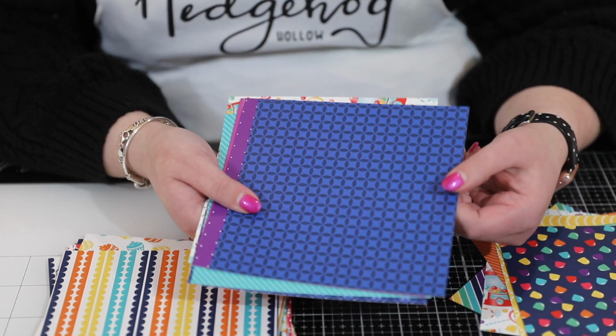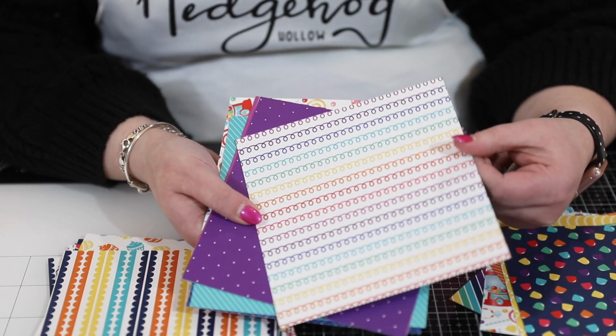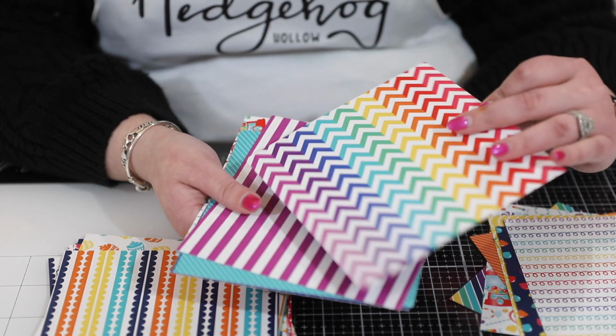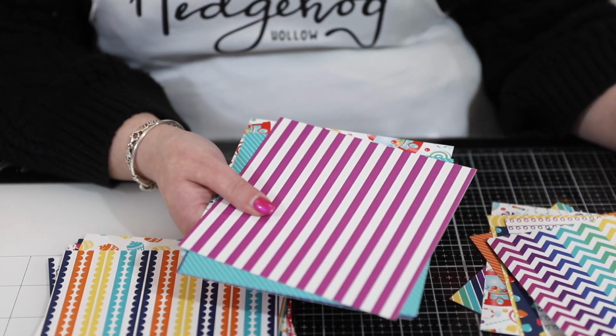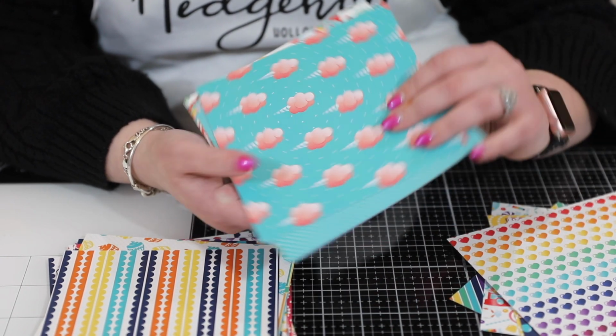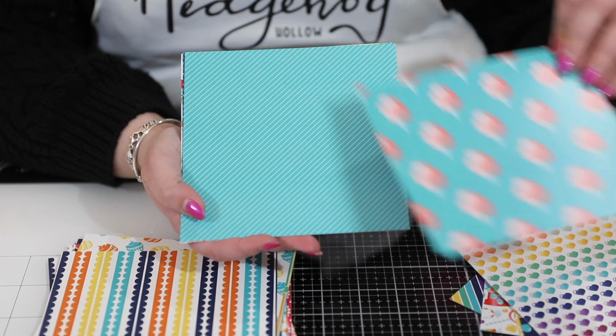I think I actually have a scarf that has this pattern on. I think that's why I'm so drawn to it. I love the rainbow doodles. I like a nice subtle background paper sometimes, but sometimes I also like the bright ones too. We have purple and rainbow chevrons, purple stripes and rainbow hearts. This is my favorite. We call it candy floss, you call it cotton candy, but I do love this one.